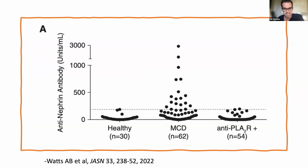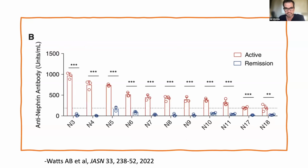And what they had done was initially shown that the anti-nephrin antibody was not in all nephrotic syndromes, but it was really chiefly in those with minimal change. That was the first step. The second step, or there are many steps, and I'm going to even skip over some just for the sake of time. But another step was they had about 18 patients, I think, out of 63 who had minimal change. And of the 18 patients, those are the ones that had anti-nephrin antibodies when the patients were nephrotic.